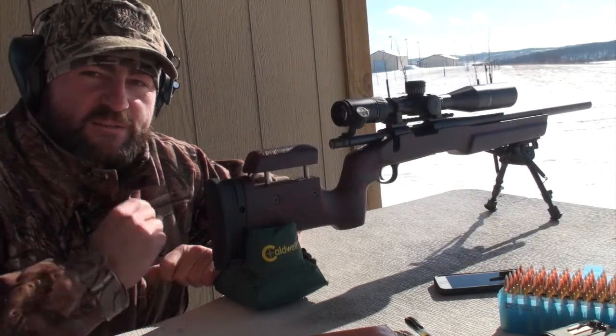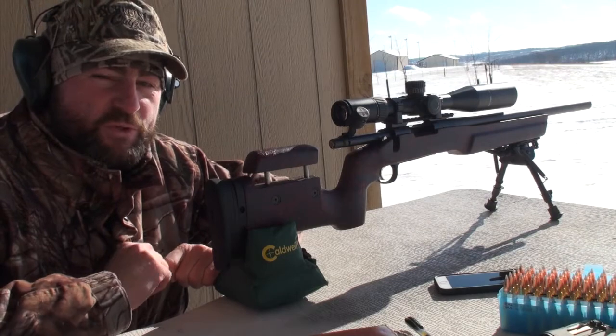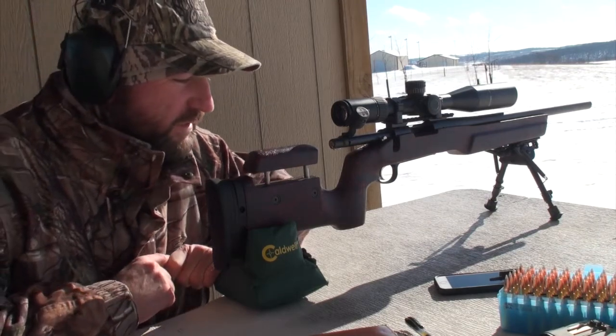Now we're going to take shots at 400 yards, and I am going to hold for the wind. As you can probably hear, the wind keeps changing from shot to shot. So as long as my elevation's good, we'll see what the windage does, but the wind keeps just shifting left and right.